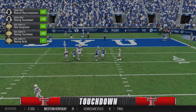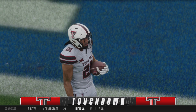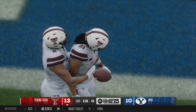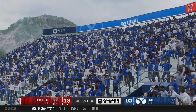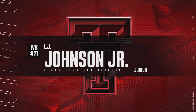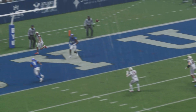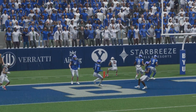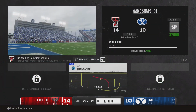No way that was a touchdown. I don't believe that was a touchdown. Snag it out of the air, and this guy now has 5 receiving touchdowns on the year. LJ Johnson Jr., the junior, did he actually catch that inbounds? I don't think he did. Yeah, he did not. Oh, he did. Okay, they're gonna give it to us.